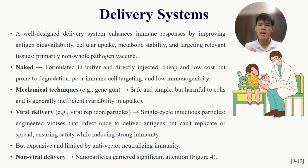The most basic delivery system includes the naked antigen delivery, which involves formulating the antigen simply in a buffer and directly injecting them. While being cheap and straightforward, it suffers from rapid degradation in the body, poor targeting to immune cells, and consequently low immunogenicity. Mechanical delivery systems, however, physically propel DNA-coated particles into cells. However, they can damage cells and generally exhibit low efficiency with variable antigen uptake.